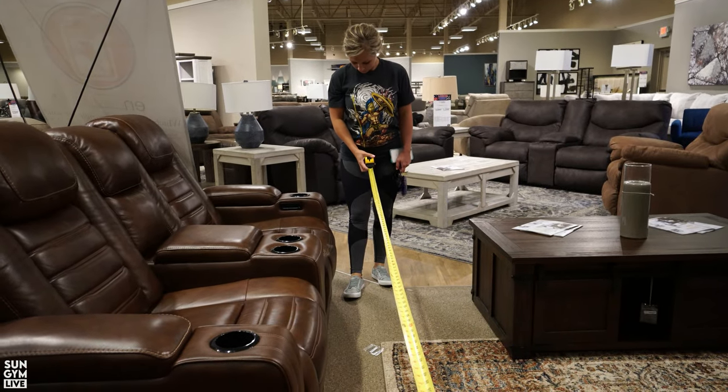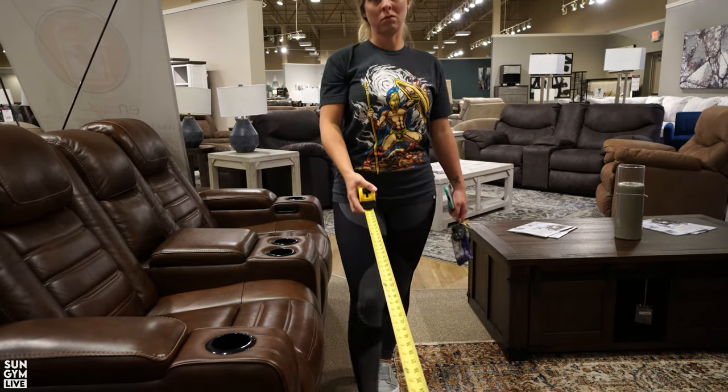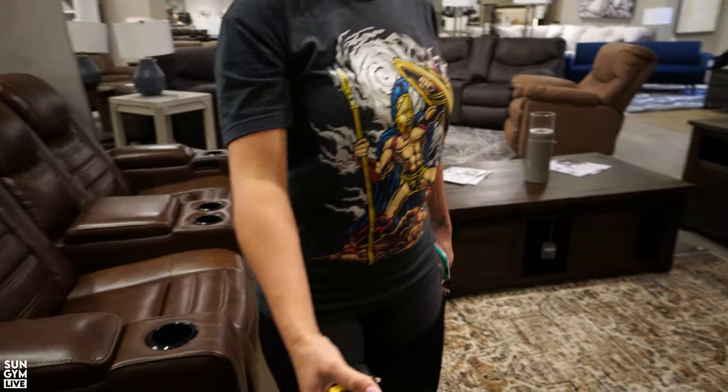So this is 120. It's way too big for that wall. Way over. That wall is 107.